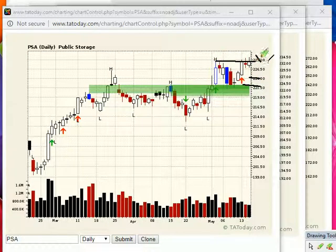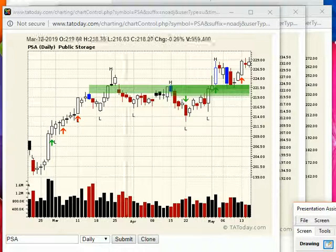If it test fails again, you have to just get back out. If it actually gets over it, then you got some juice, something's happening, right? So you got to wait. You got to look at it down here, and you got to make sure it holds, or you don't do anything with it.